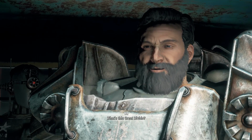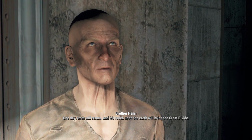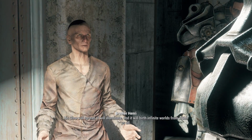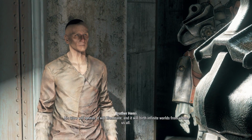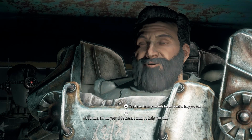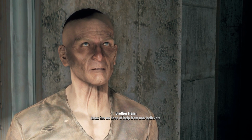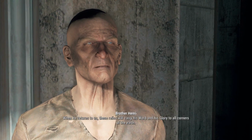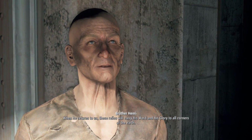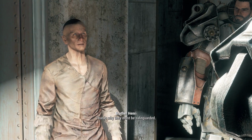What's this great divide? One day, Atom will return, and his touch upon the earth will bring the great divide. His glow will spread, it will illuminate, and it will birth infinite worlds from within us all. Trust me, I'm on your side here. I want to help you out. Atom has no need of help from non-believers. When he returns to us, these relics will carry his word and his glory to all corners of the earth. That is why they must be safeguarded.